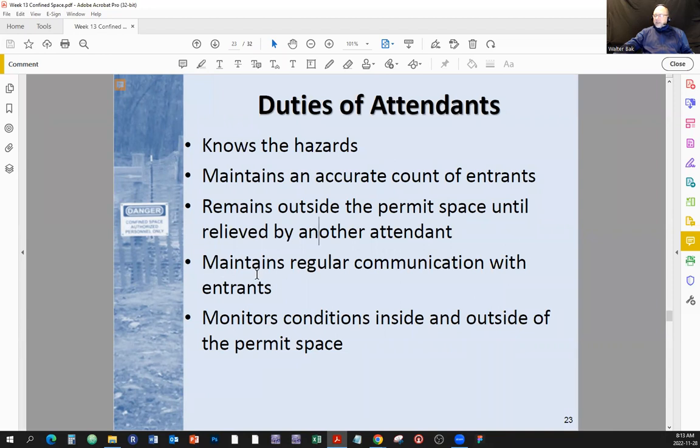Maintains regular communication with entrants. Remember that reality show, Gold Rush, something like that? When people are diving for gold, there's always an attendant. That would be confined space, under the ocean, and there will always be an attendant on top of the water surface. Monitors conditions inside and outside of the permit space. So here is the duty of the attendant.